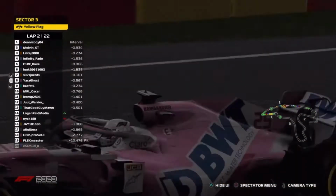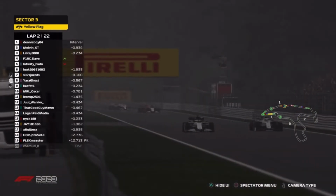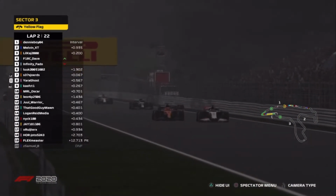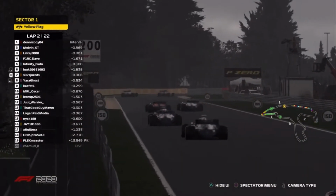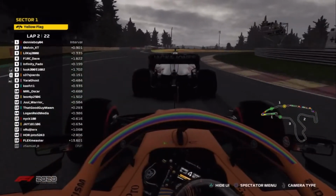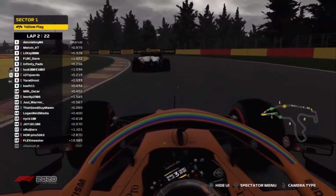We have yellow flags in sector 3. I don't think that's for anything important. As we go down the Kemmel straight, the McLaren is really challenging the Haas as he tries to go around the outside, but the Haas crucially blocks him off very nicely there.